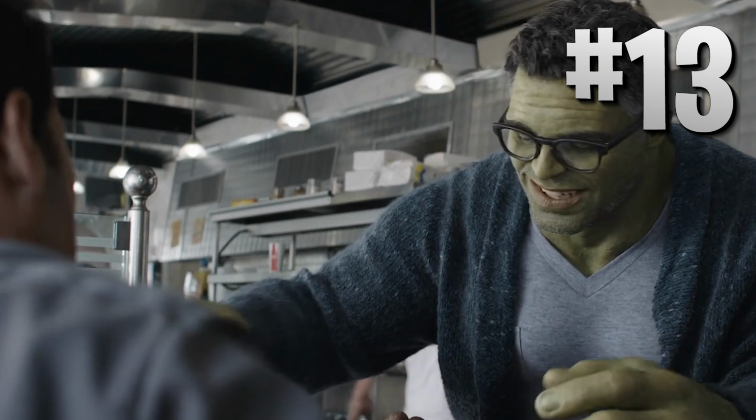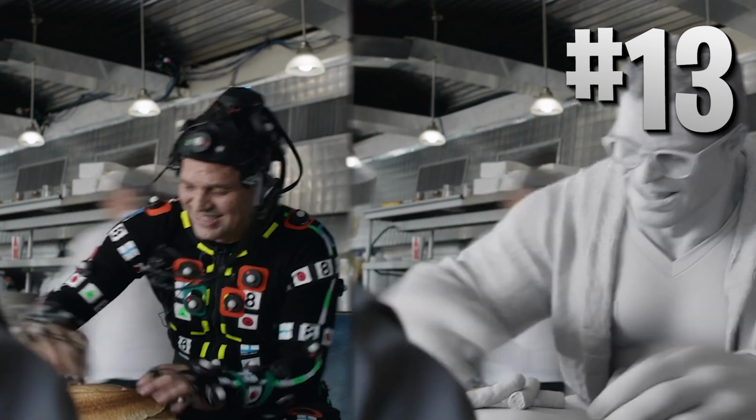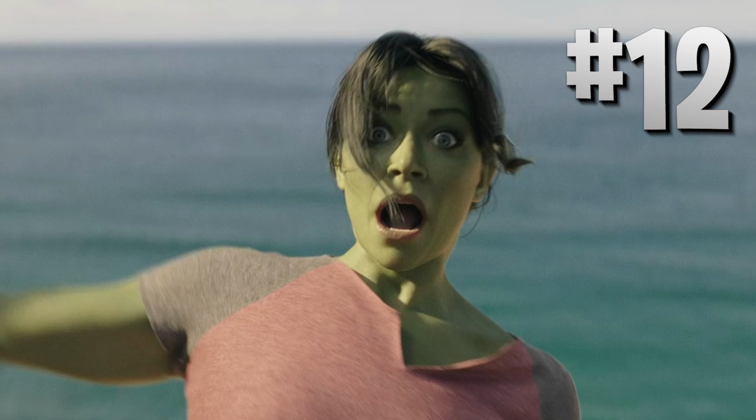But I will say the CG for Smart Hulk is incredible and it looks great, and every single time he has reappeared throughout the MCU since then, it has always been improved upon, and you can really see all of Mark Ruffalo's features in the Hulk's face, and I'm glad it's there. And speaking of the show, at the number 12 spot we have She-Hulk.